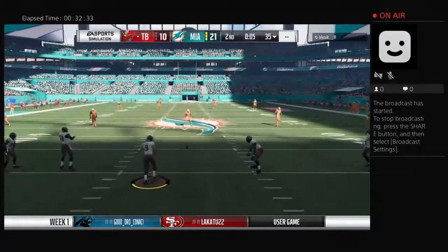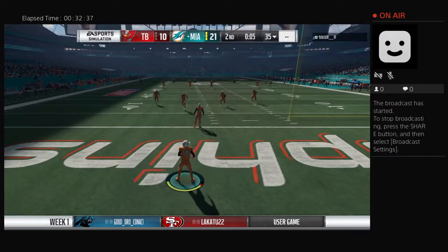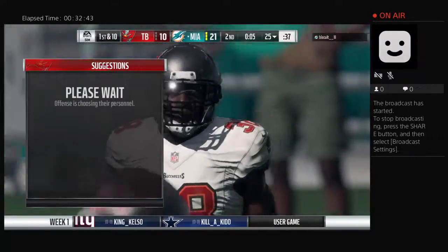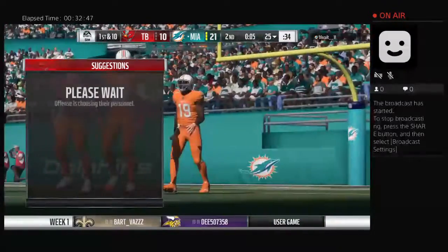Set now to kick this one away, and off it goes. And this will not be returnable. It's out of the back of the end zone for a touchback. Out comes the Miami offensive unit now. They get set to take over.